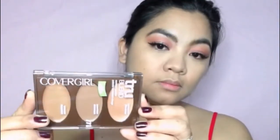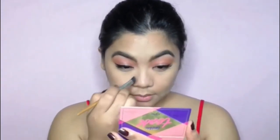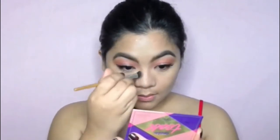So now I'm going to try this Covergirl TruBlend contour palette. So I'm gonna use that contour cream. So I'm contouring my cheekbones because I have a round face, so that will make my face look a little slimmer. So now I'm taking my bronzer, which is part of the palette, and I'm applying it on my forehead, on my temples, on my jawline, and on the hollows of my cheeks. And I'm taking back that contour cream to contour my nose, just to make my nose look a little slimmer.